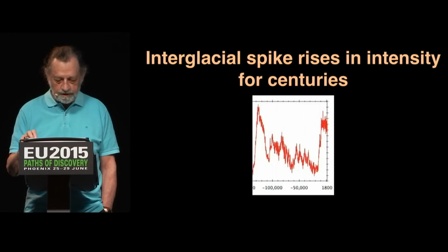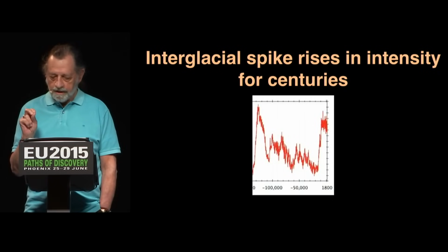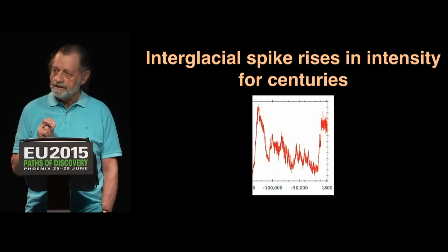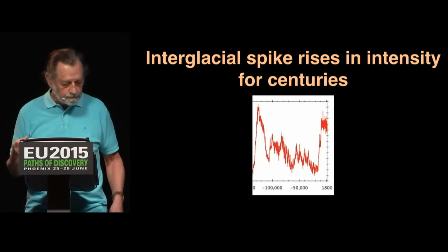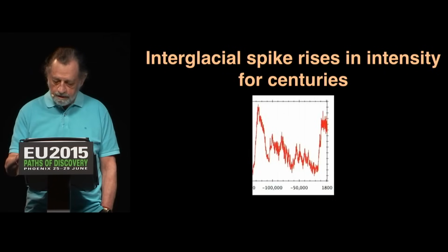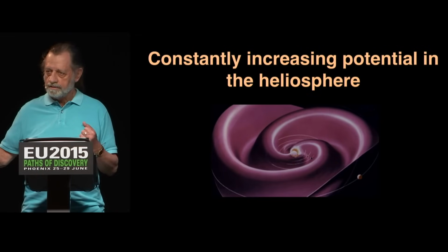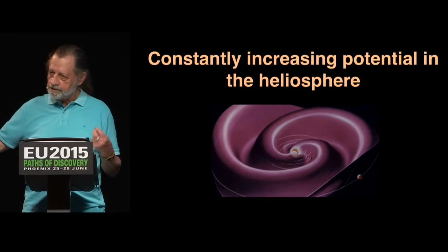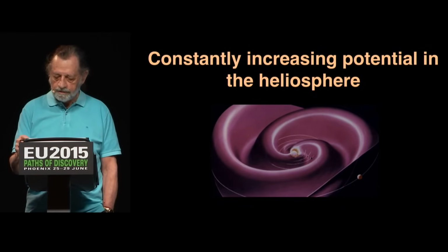So what we have then is the interglacial spike is rising in intensity for centuries. And that's what melts the glaciers. But what effect could that intense amount of energy have on the rest of the solar system and the other planets? So what we're getting is a constantly increasing potential in the heliosphere, so that the potential difference between the sun and the heliopause is rising for centuries. So what could that lead to?